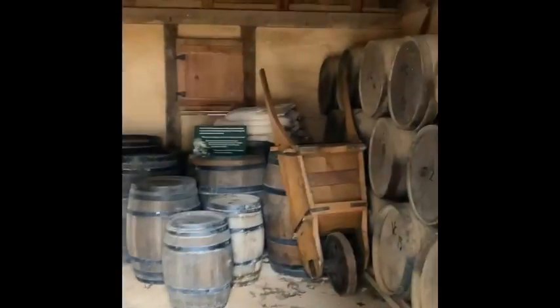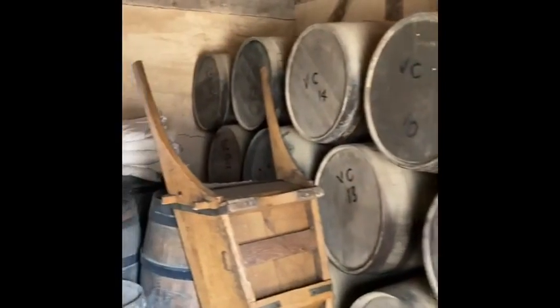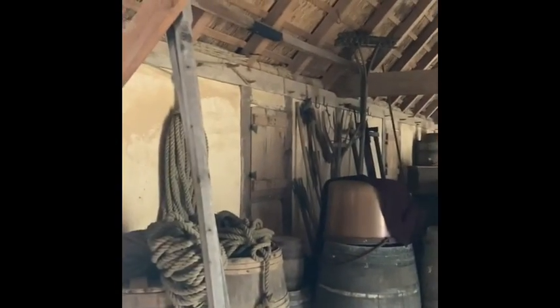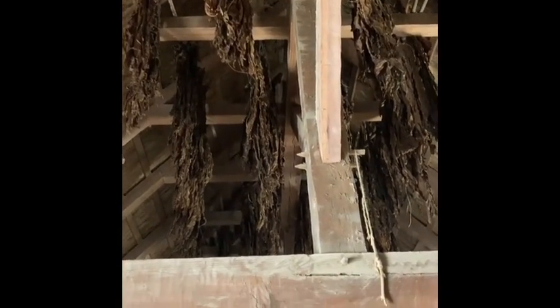All right, let's go into the storehouse. Barrels. This is where they're storing all of their supplies and provisions. Everything would be in here. What's that in the ceiling? That is dried tobacco.